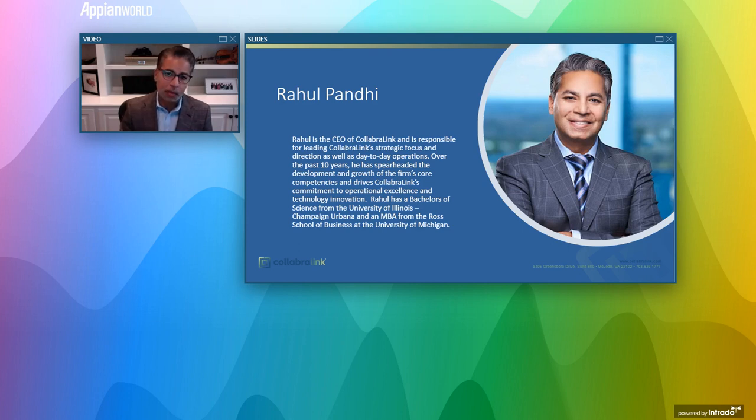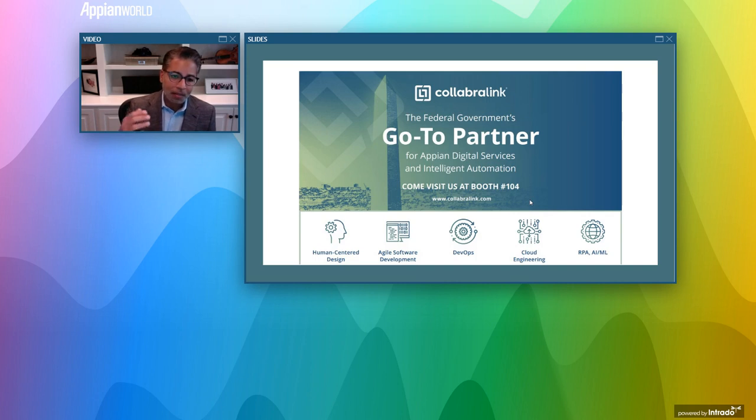As I mentioned, my name is Rahul Pandey. I am the CEO here at CollabraLink. I have been involved with Appian and intelligent automation dating back to 2005, so I'm what you could call a veteran in this space as well. We at CollabraLink are really mission focused, and our focus is to create a modern digital government. And by virtue of being mission focused, we have become the go-to partner for Appian digital services implementations for our federal government. We are doing work across a broad swath of federal agencies, and we're going to talk to you a little bit about that here shortly.